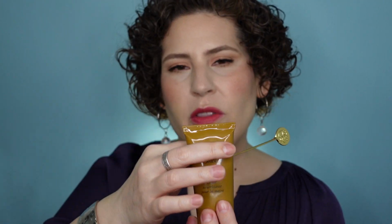Oh, okay. Since it's a metal tube, this is one of those, I guess, turnkeys or something. You put it up here, and as you slide it down, it actually forces all of the product down. You don't leave any at the top, and then you just start cranking and it turns the tube over and over. So you get every last drop out of here.